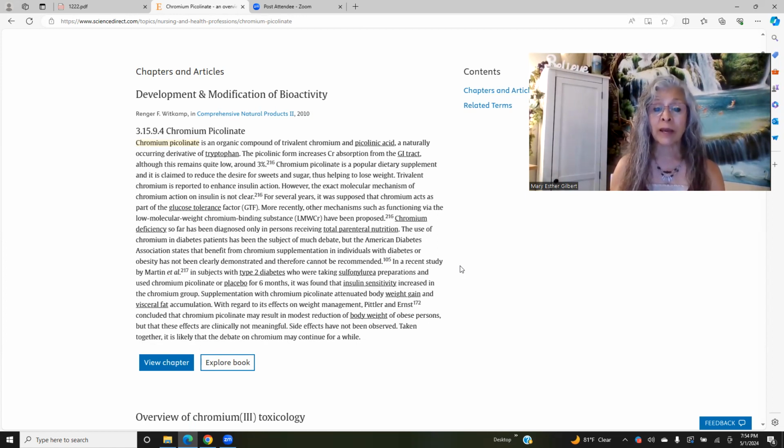For several years, it was supposed that chromium acts as part of the glucose tolerance factor, or GTF. More recently, other mechanisms, such as functioning via the low molecular weight chromium binding substance, have been proposed. So we're getting into the chemistry here. But chromium deficiency so far has been diagnosed only in persons receiving total parenteral nutrition. These studies can go off on all these different tangents, and they can go off the subject of the answers that we're looking for in the different views on how these nutrients work.